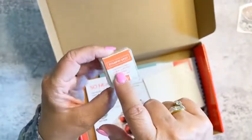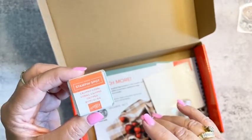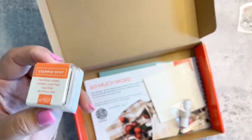Also, a little tip about these is that you don't have to worry about getting the same color continuously. They take pride in the fact that they will not use the same color within 12 months. So that's kind of cool, right? So you can get quite a collection of these little ink spots.